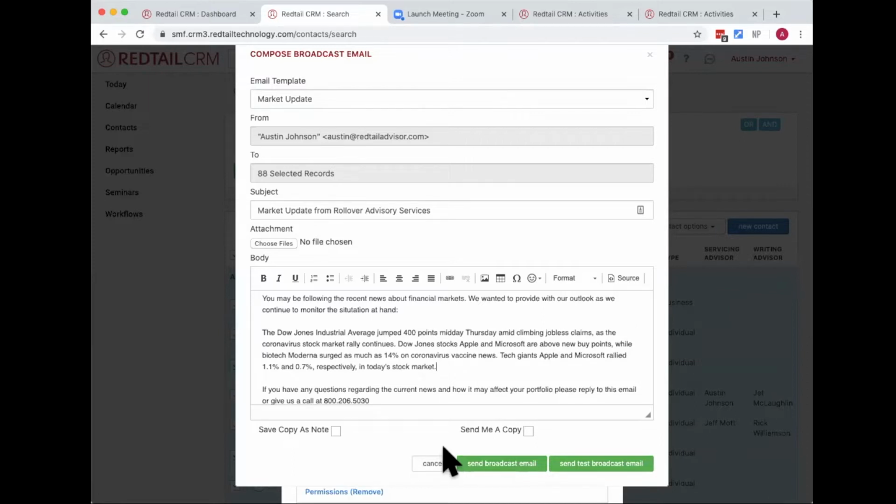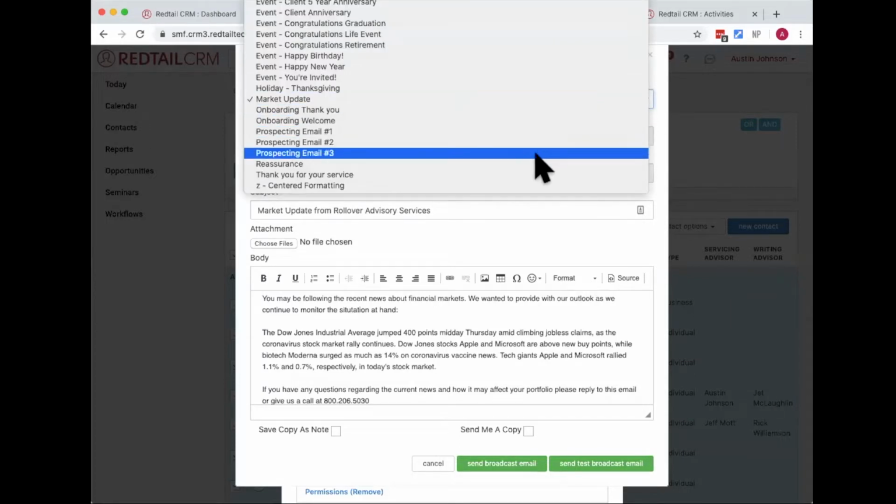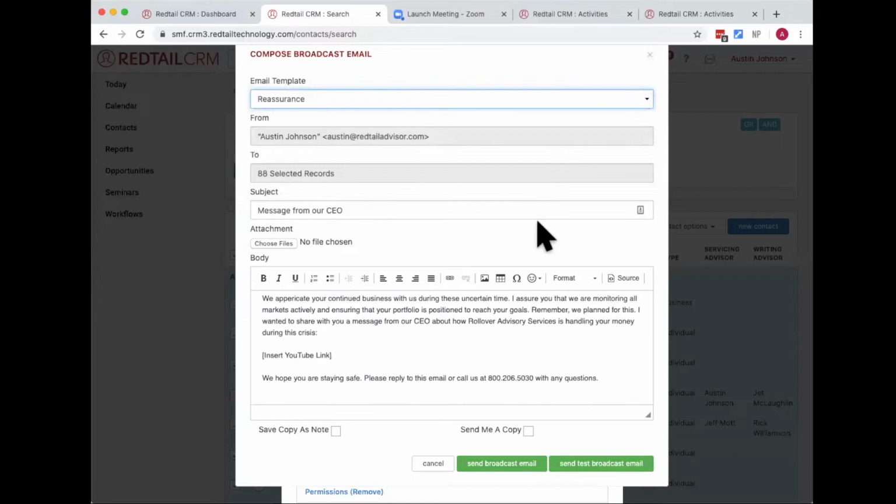Another one that I wanted to show you again was the reassurance type email, and I wanted to kind of give you a pro tip as far as that goes. So inside this current crisis, as I'm sure you all can relate, we are just longing for social interaction. We want to be able to see each other and see each other's faces and hear each other's voices. As crazy as this might sound, your clients might miss you quite a bit, not being able to come in and enjoy a cup of coffee with you and have their client review.